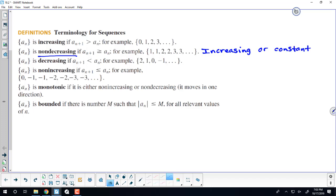So it could be increasing and then constant for a while, then increases again, then constant for a while. It just means that it never decreases. Okay, same thing with non-increasing. It means the sequence never starts to increase. So non-increasing, similar thing. It means that it's decreasing or constant.